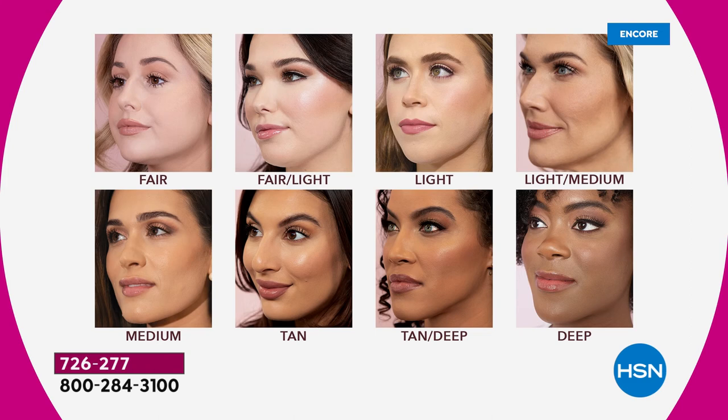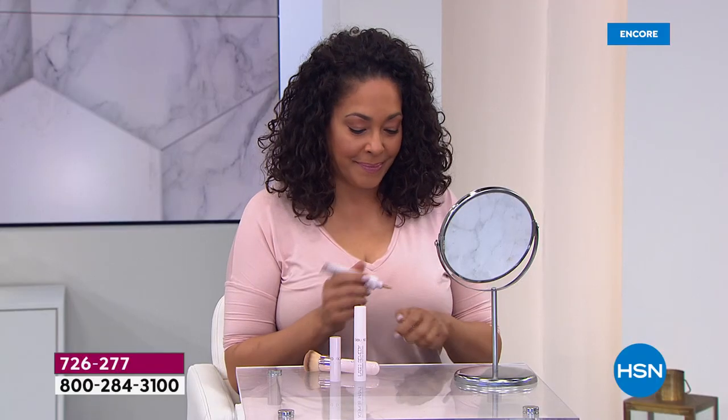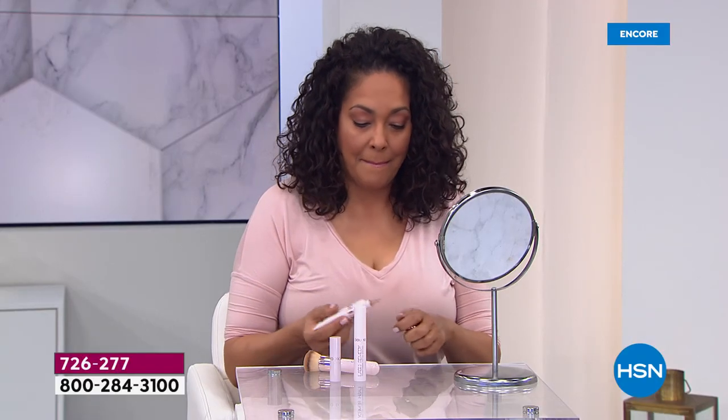So that's very easy to pick your shade. All you do is pick your shade and then jump in, and we'll get it out to you right away. So it is our best value of the day.